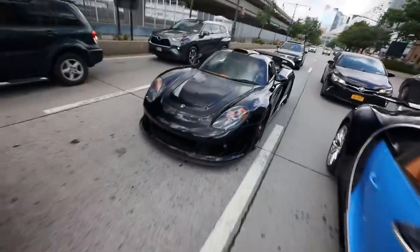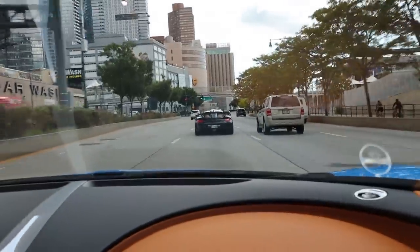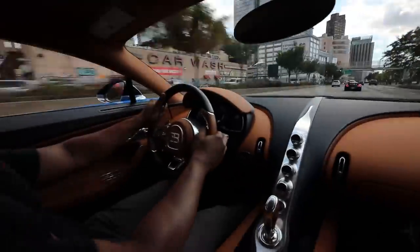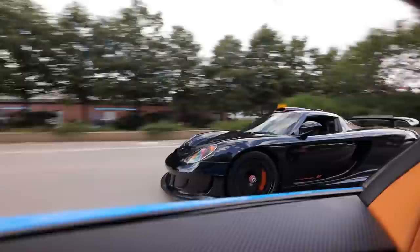Ladies and gentlemen, welcome to Manhattan. It's one thing to ride in the Gemballa, but to see it on the... Oh my gosh, what? Look at that thing. Okay, we got plenty of... Bro, four turbos and a Chiron. Wow, this sound is unreal. This might be the best spot in the world because you can hear the four turbos and you can hear that Gemballa.